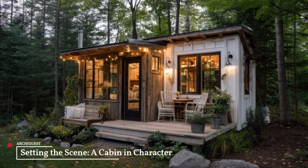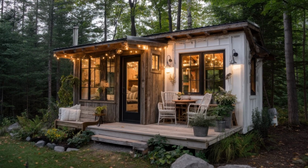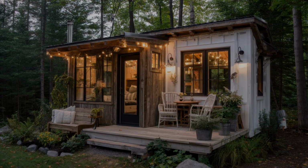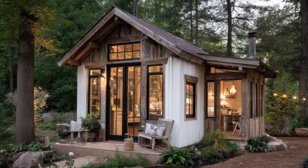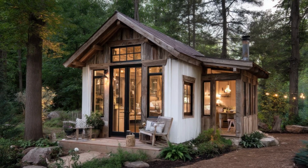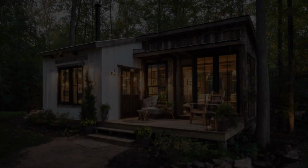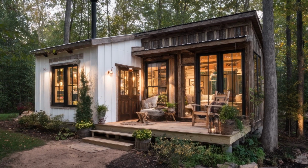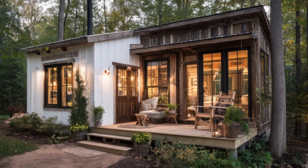Nestled in a quiet, wooded setting, this tiny house takes inspiration from the charm of old farmhouses and the elegance of boutique cottages. Think rough-sawn timber, crisp white siding, and large windows that open the space to the surrounding beauty. The exterior alone whispers stories of quiet mornings and starry nights. Whether you're sipping coffee on the porch or curling up inside with a book, this tiny house invites you to slow down, breathe deep, and reconnect with nature, without leaving behind modern sophistication.